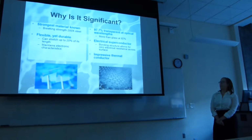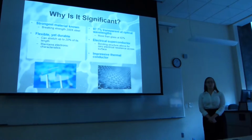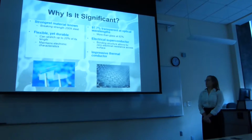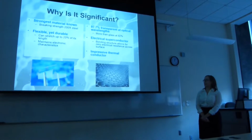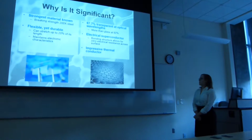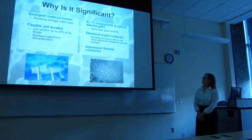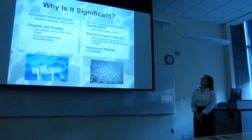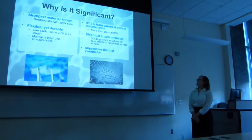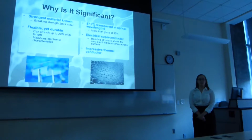Furthermore, it is flexible yet durable. It can stretch up to 20% of its length without losing any of its durability. Furthermore, it also maintains the electrical characteristics. Again, this is unique to graphene and makes it quite useful for industrial uses. It is also 97.7% transparent at optical wavelengths. For comparison, this is more transparent than window glass at 92%.